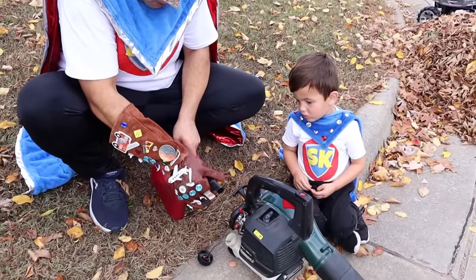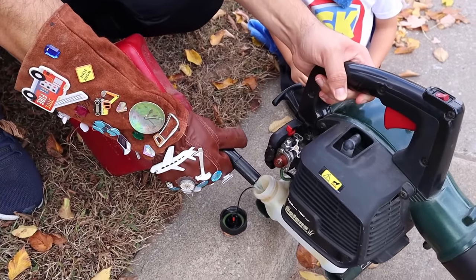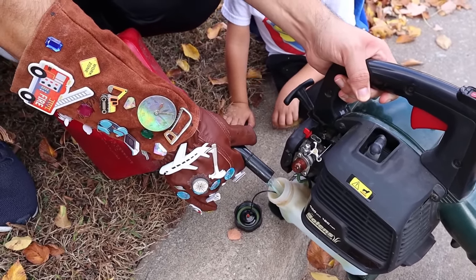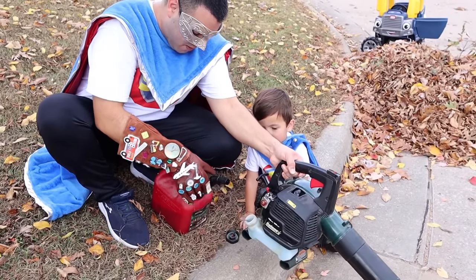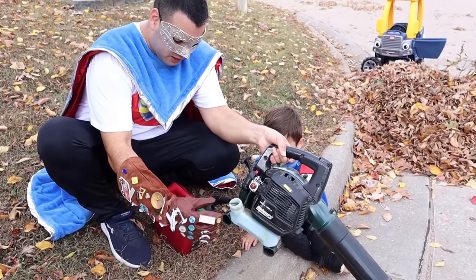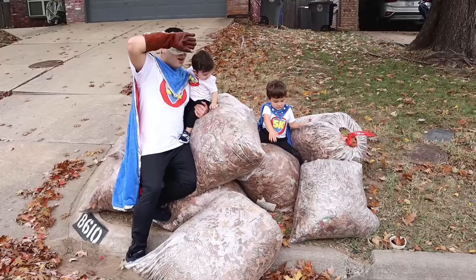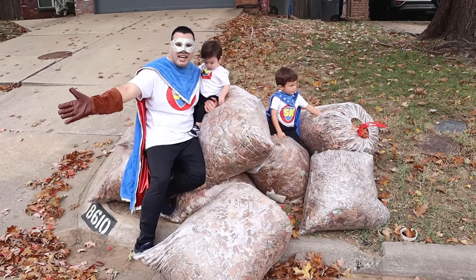Uh-oh, I might need to get a little bit closer. Here we go. Green gas. Whoa, it's a little bit of blue gas. It has oil in it. Here we go, all done. All filled up for next time. Good to go. Woo! That was a lot of hard work cleaning up all the leaves.